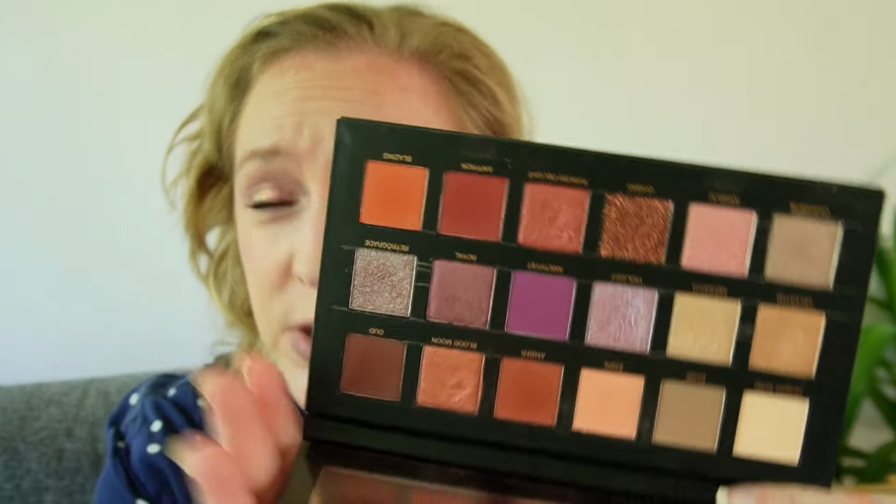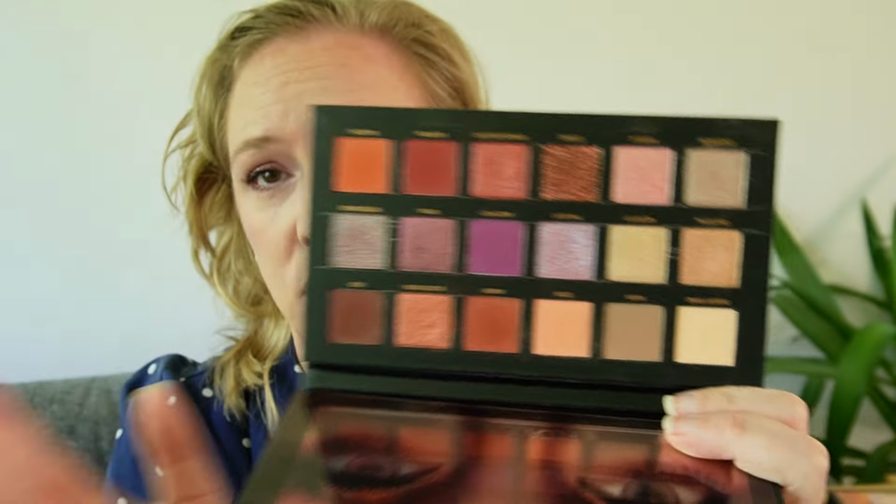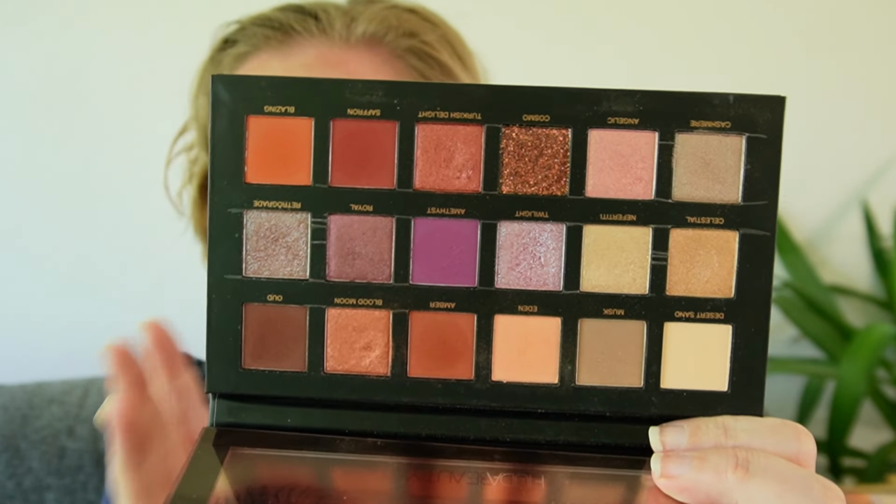But I've always loved how this has a juxtaposition with the purples if you want to, and that's what made it a lot more wearable for me personally. So I've always enjoyed Huda Beauty Desert Dusk. This was long since discontinued, but it's got really beautiful neutrals in as well. So that's why this is a little bit more versatile than your average warm tone palette, I find, and I really enjoy mine still to this day.